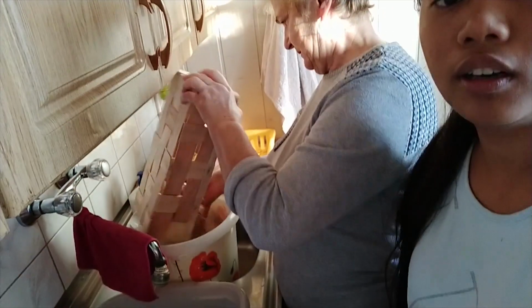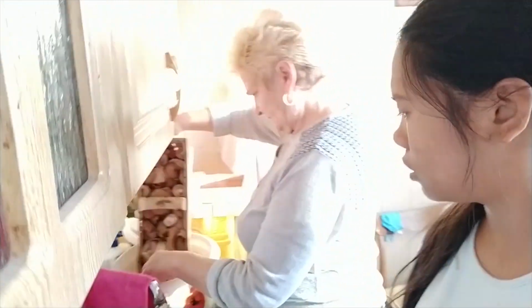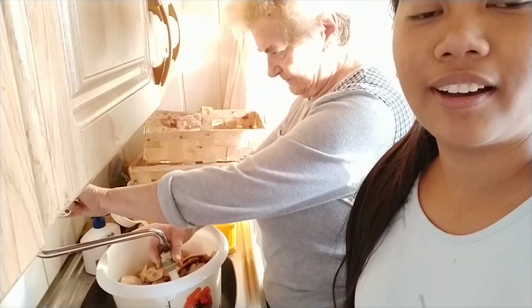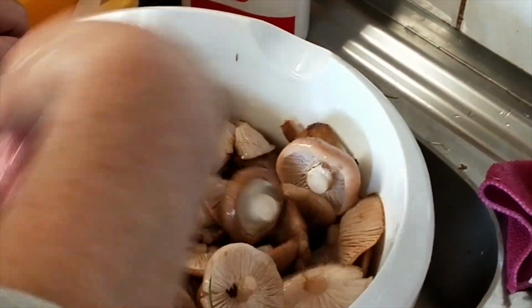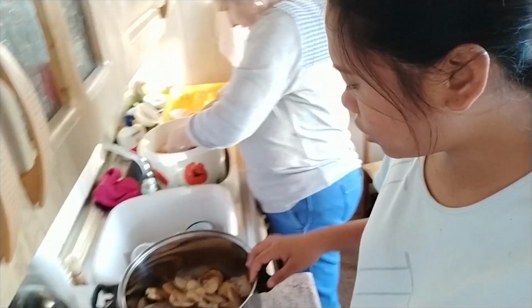Into the big pail that you made with Chai. Two amount, no? I used this one. Yeah, like two, in the pail. After siyang ibabad dun sa water na may salt, now we're gonna put it to the big casserole.